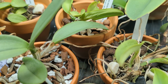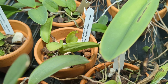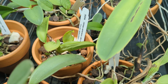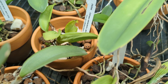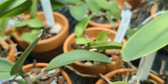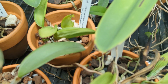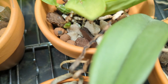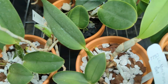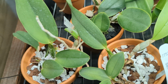Other notable stuff back here. I have a lot of Walkeriana seedlings. They suffered from underwatering. So some plants got underwatered and some plants got overwatered. Unfortunately, they were on a pathway to thrive, and now they're just delayed a little bit. But they're sending out new roots and new growth. So I just gotta wait for them and be patient. I've got some more Walkeriana seedlings that are doing much better. They just put out kind of tiny growths.